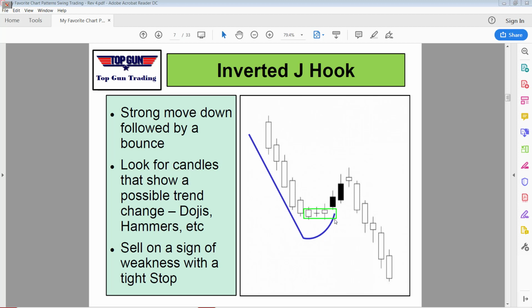We saw that the drop down was, we said, getting a little long in the tooth on this drop, as we saw some indecisive candles here, and we had a doji. And what I love is this 3 candle pattern right there. Up, sideways, reversal. All right. Sell on a sign of weakness with a tight stop. Where would we sell? Sell on the breakdown here.